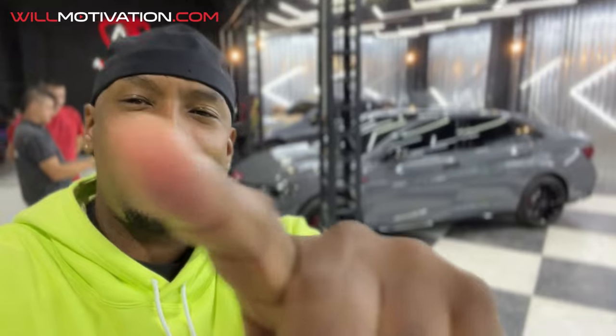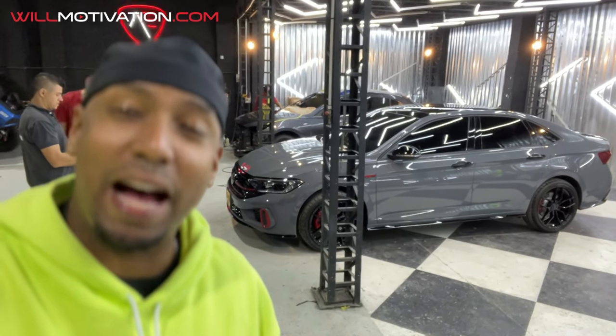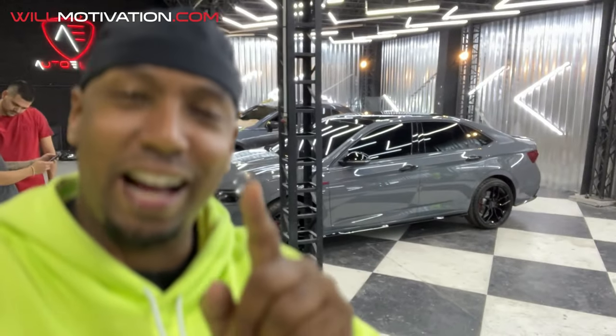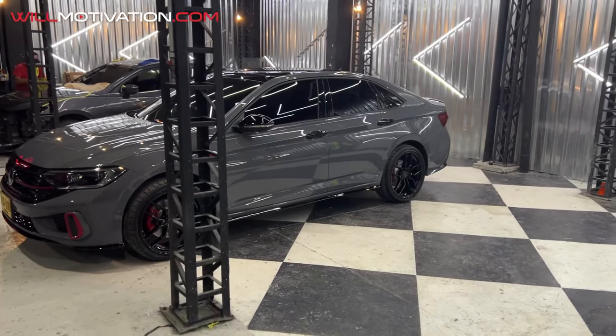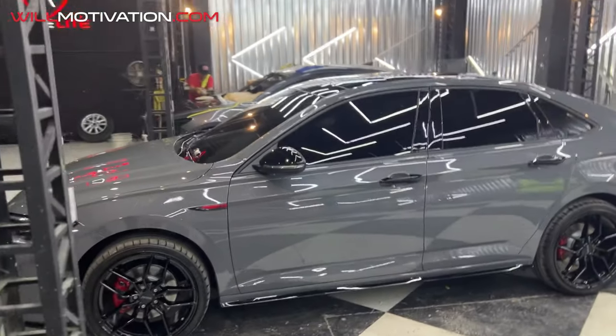All right, so we made it to Auto Elite in Medellin, Colombia. And right here behind me, let me see if I can focus in on it. Right here behind me is the Jetta GLI with the mods. So let me show you guys all the mods we did to the car. All right, so check it out. The biggest mod is gonna be the wheels.